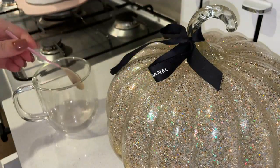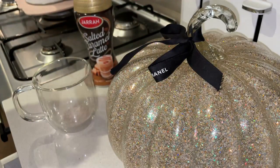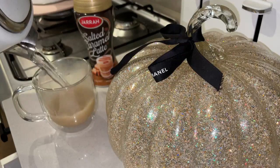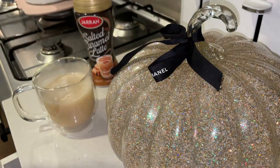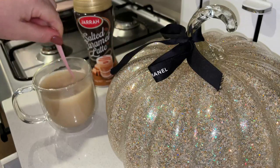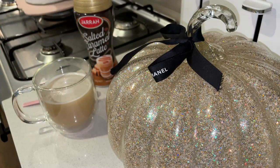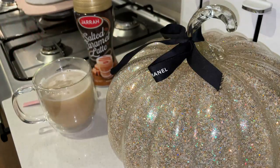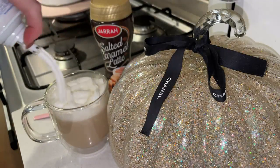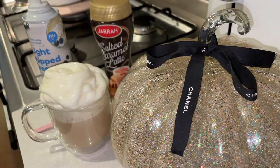As it's currently winter time here in Australia, I love nothing more, guys, than sitting by my fireplace and having one of these salted caramel lattes. Now, I've just picked this packet up from Woolies, and all I do, guys, is add a little bit of almond milk as well as some whipped cream on top, and then I add some chocolate chips. Now, I tend to get a little overexcited when it comes to the cream, guys, but I really enjoy this.